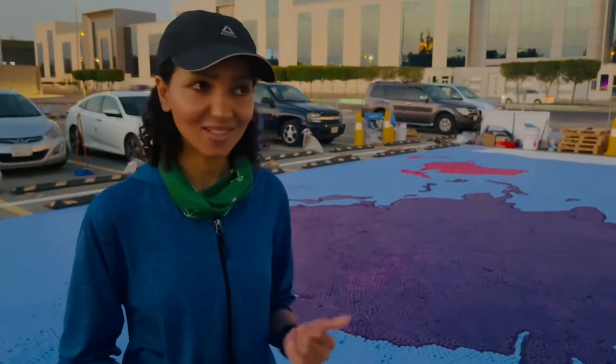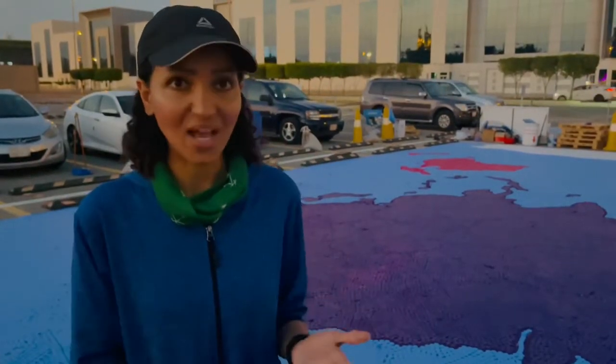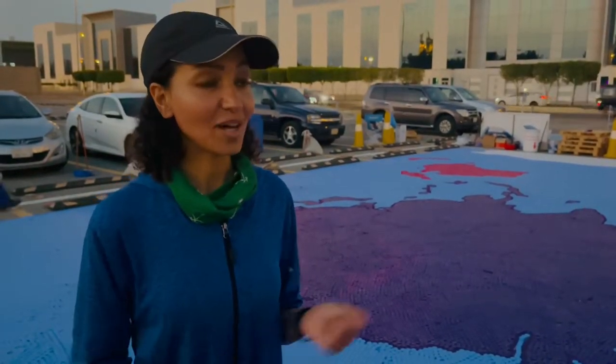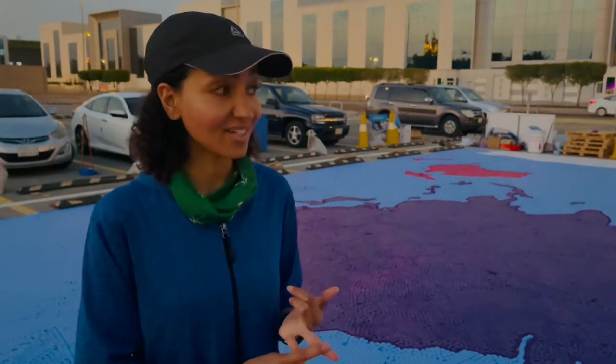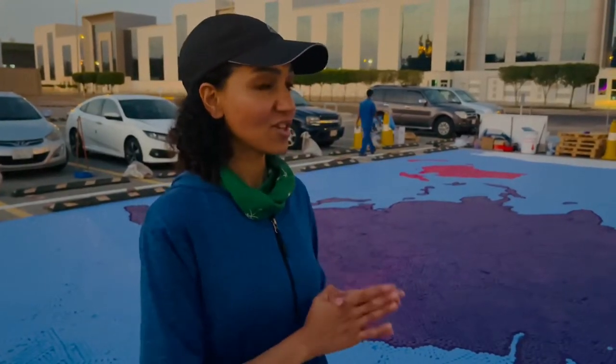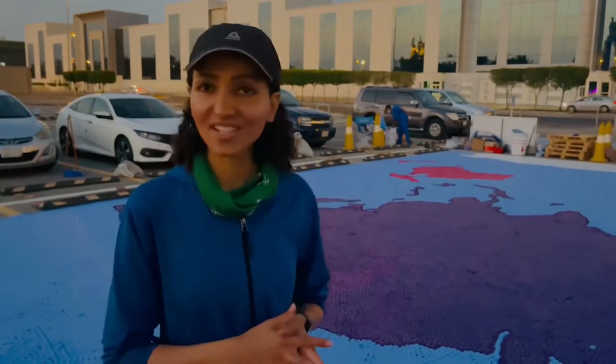Day one, when I started to do the map, everyone was really eager and they wanted to help. Then I opened a link for everyone to come and donate and be a volunteer until this is finished. It took me 35 days, 300,000 water caps to finish this world's largest map. And I'm so honored to be done with this project.